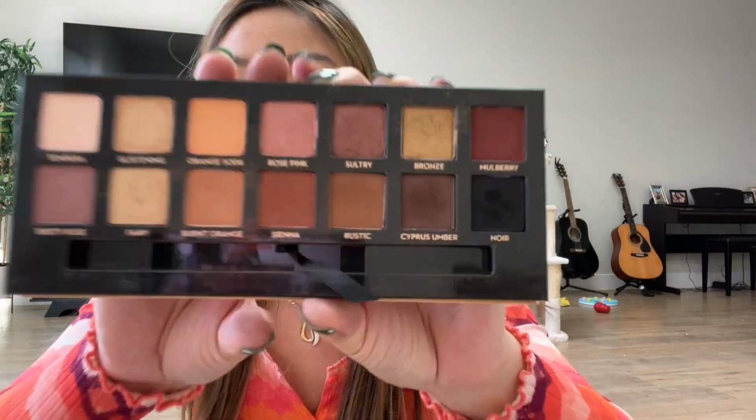I don't need to stay here long. This is one of my all-time favorite palettes for any occasion. It's not really just for fall, right? But I really do enjoy this for fall because you've got all these beautiful, rich, deep hues, burnt orange, sienna, rustic, mulberry. These are all beautiful, classic mattes. And yeah, they're so creamy, so blendable, so pigmented.